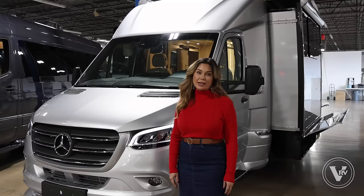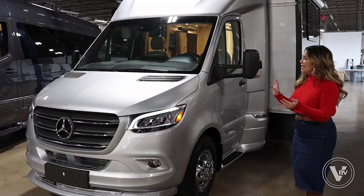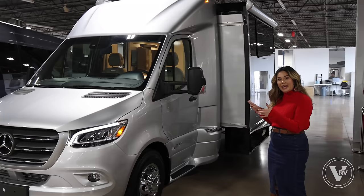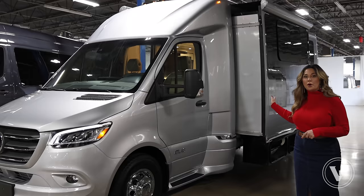So Airstream calls this a Class B Plus, and from what you can see here behind me, it's a Mercedes Sprinter van with an expanded body. So you're gonna see it's a little wider, it's a little taller. You're gonna have this slide out that comes out of the body a little bit.